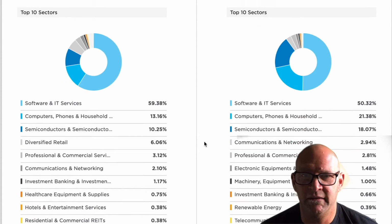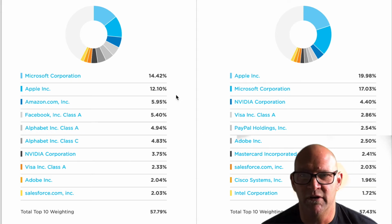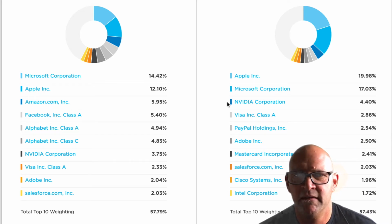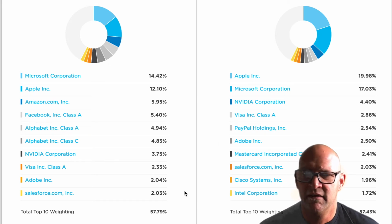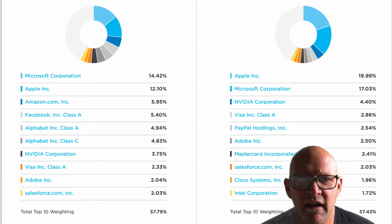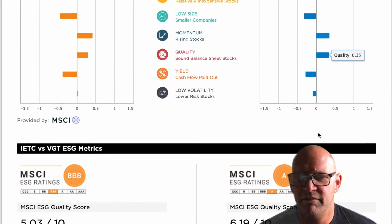But let's scroll down and look at the top 10 holdings. They're pretty similar, you guys. Now we see that Microsoft and Apple kind of switch positions between the two here, but then we've got Amazon, Facebook, Alphabet. Where over here it's Nvidia, Visa, PayPal. So there is a little difference, but overall, a lot of the same companies make up these top 10s. And we see that both of them make up over 57% of the investing.